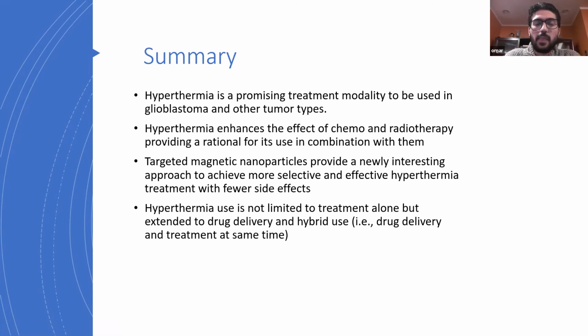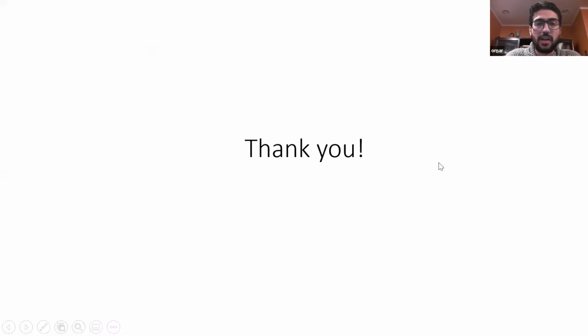And finally, hyperthermia use is not limited to treatment alone, but it may extend to drug delivery and its hybrid use, like both drug delivery and treatment at the same time.